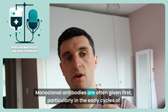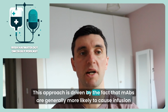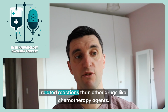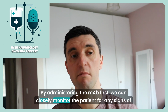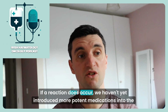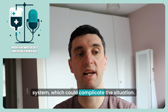Monoclonal antibodies are often given first, particularly in the early cycles of treatment. This approach is driven by the fact that MABs are generally more likely to cause infusion-related reactions than other drugs like chemotherapy agents. By administering the MAB first, we can closely monitor the patient for any signs of an IRR. If a reaction does occur, we haven't yet introduced more potent medications into the system which could complicate the situation.